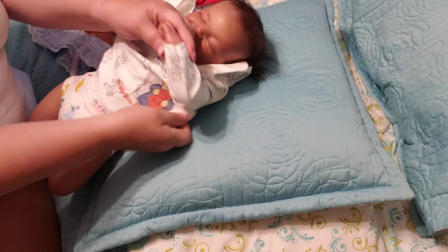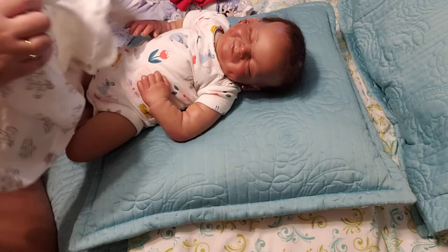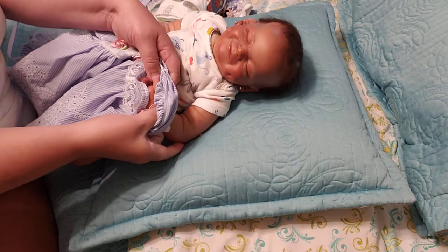So we just take this off for now. I'm gonna leave her undershirt on her. Beautiful panda bear outfit. And let's put this dress on her. Another George dress from Florida. It's made out of stripes as well. It's a striped blue dress.